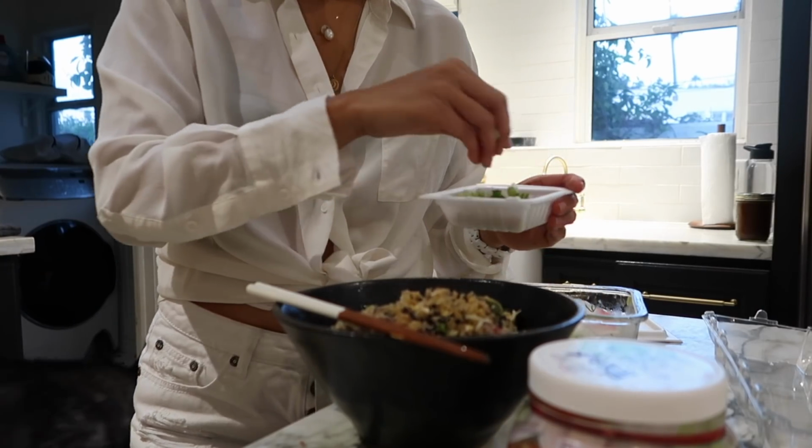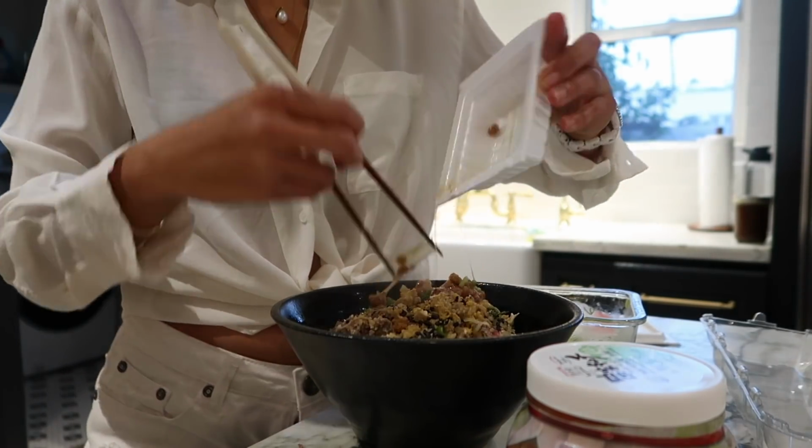That is a fried rice without some natto. Natto is obviously my favorite Japanese superfood.